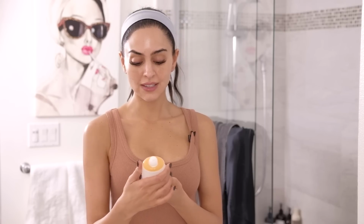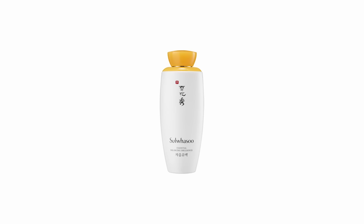The next thing I use is their Essential Balancing Emulsion. So one's a liquid and one's an emulsion. This one's a little thicker, which is why I use the liquid first. And there are no harsh ingredients in these. Like I told you, there's nothing for acne. This is really all about nourishing and balancing the skin. These kinds of products, gentle things like this, are what's going to give your skin a nice glow. It's going to improve the texture and give you nice pigment. So it's not always just about acne.